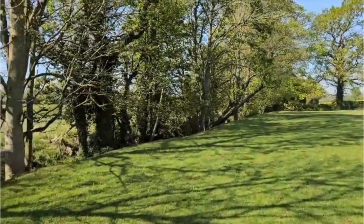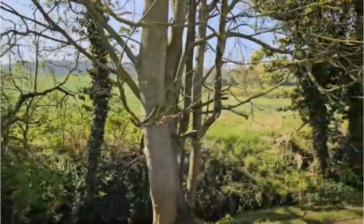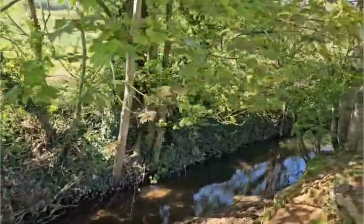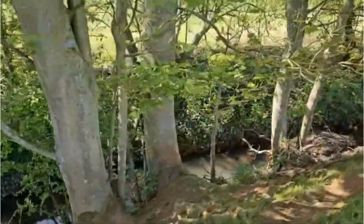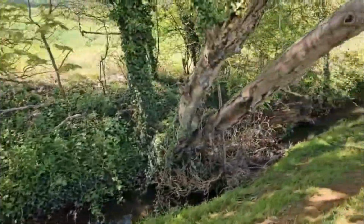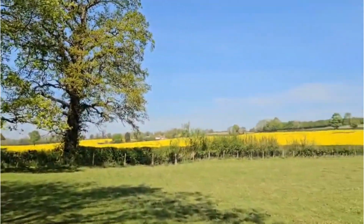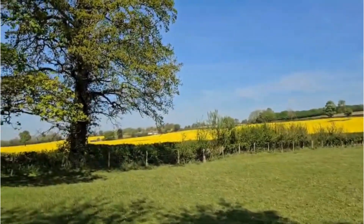As I say, on the Neen Way, I said before, this is the start of the River Neen, a great fishing river further downstream, but here it's just a little brook. Another sign of spring.